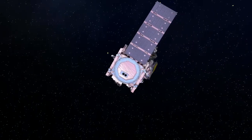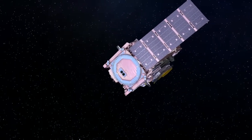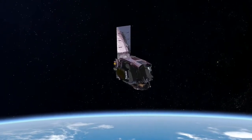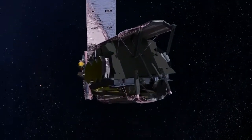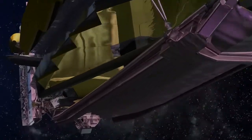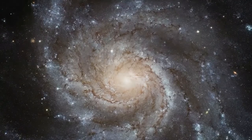After separation from the Ariane upper stage, the Webb telescope continues its journey to L2 under its own power, taking the next step to its final orbital station 1 million miles from Earth. The Webb telescope is about to unleash a new dawn of discovery.